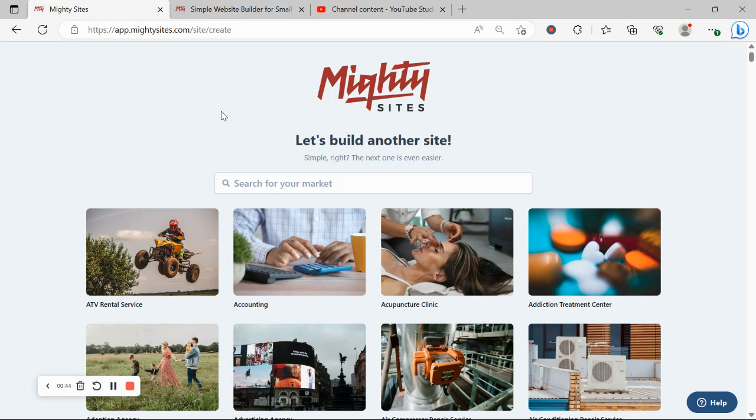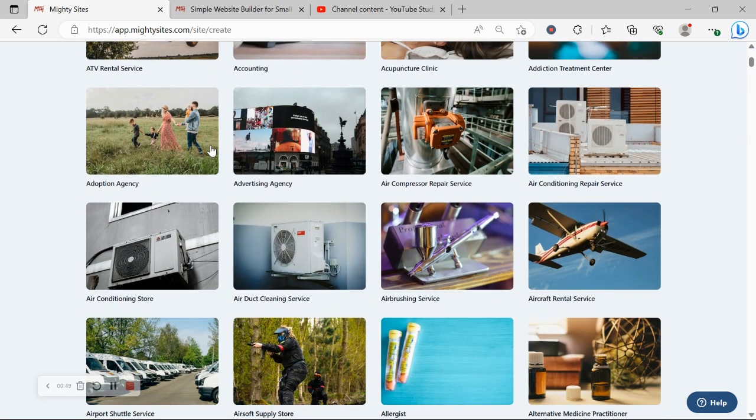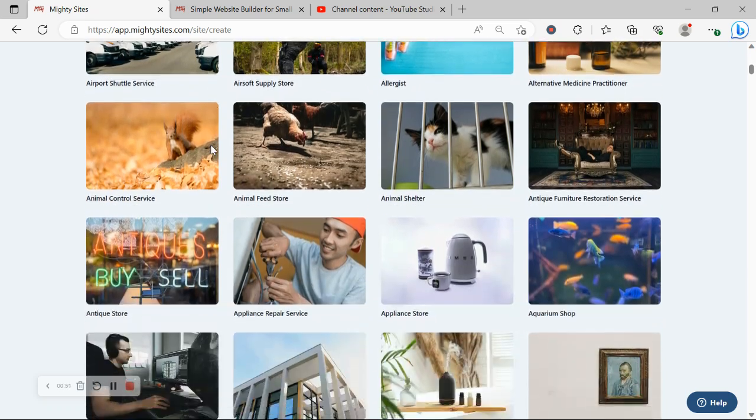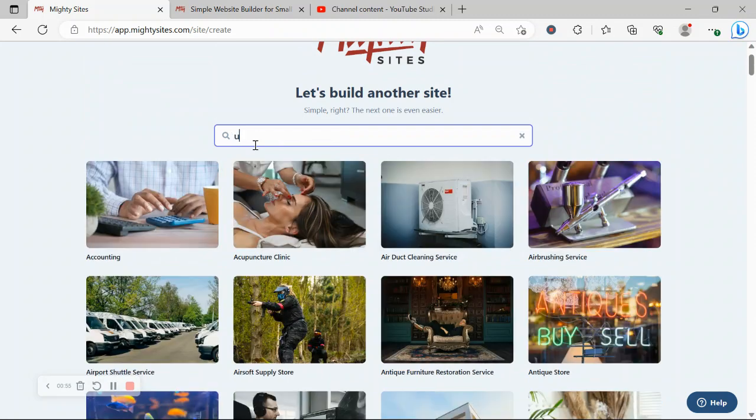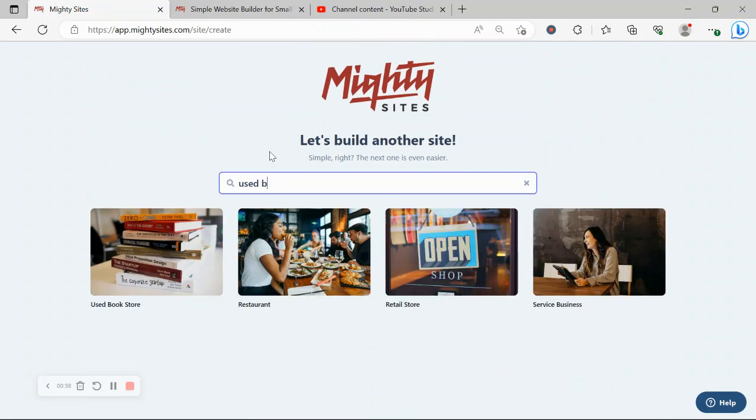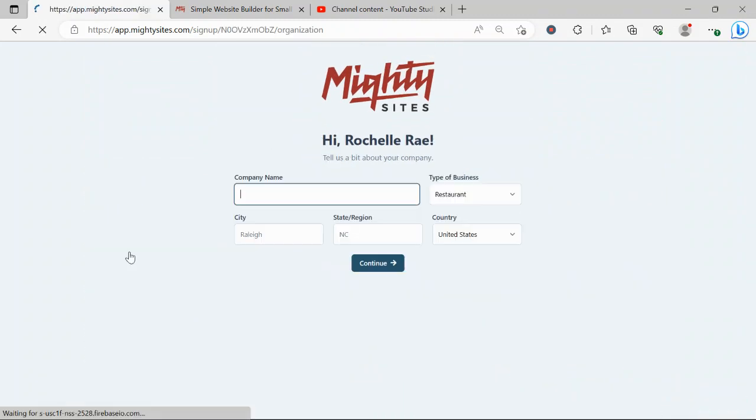Once you've joined the platform, the very first thing it's going to ask you to do is to search for your market at the top. We have hundreds of different markets to choose from, and we are adding more markets every single week. So I'm going to head to the top and search for my market, used bookstore. Awesome. Let's go ahead and select that template.